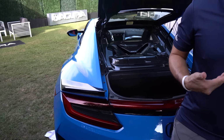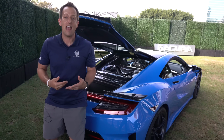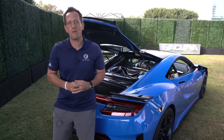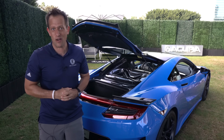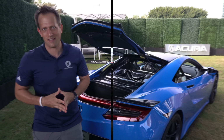Obviously, if you're comparing this to the upcoming Z06, the upcoming Z06 has that flat plane crankshaft, naturally aspirated V8. And when you look at a lot of the other competition, they're running some type of twin turbo setup or hybrid setup as we go further into the future with technology. But why don't we go ahead, let's get to the interior and see what things are in store on this NSX Type S.